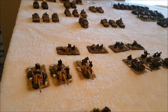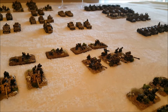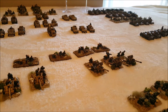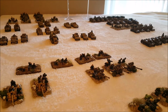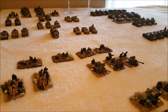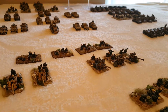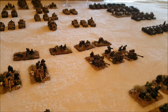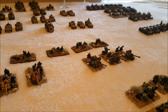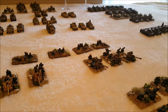Back here I've got 2 units of PAC 38s. A keen-eyed observer will see, hey, those aren't PAC 38s, those are just 3 guns I used to run. Basically what's old is new again, the new Dianas and PAC 36Rs. I used to have them way back in version 2, when they could be attached. These guns could be attached into the infantry units. I no longer do that.